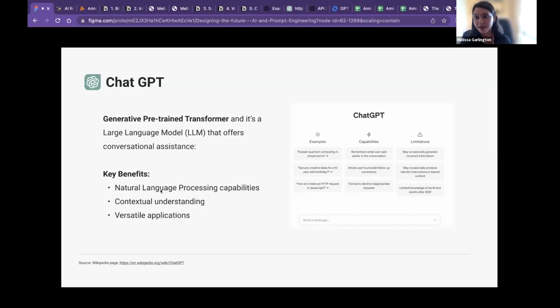It does have very high contextual understanding because it leverages a type of prompt called chain of thought prompting. And it's very versatile with its application. So it doesn't only need to be used for chatbots, but it could be plugged into third parties for creating data lists, or analyzing, extracting data, just giving you some sort of output. It doesn't need to be a conversation as such.